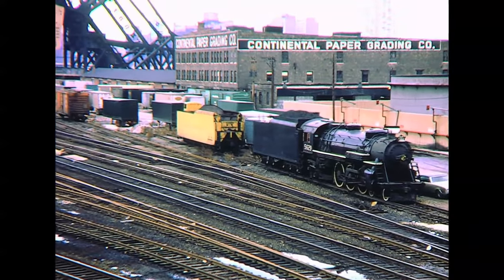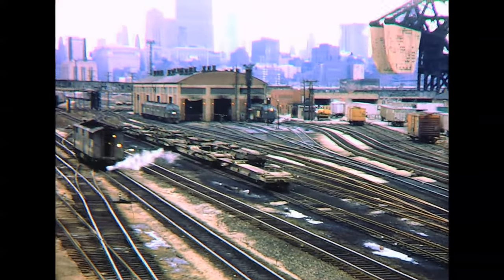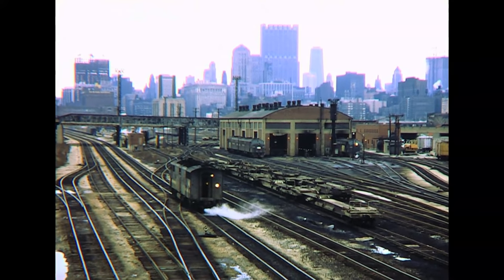Nearby, former Grand Trunk Western steam locomotive 5629, now privately owned, is in winter storage. It occasionally stepped out on the high iron to power excursion trains.